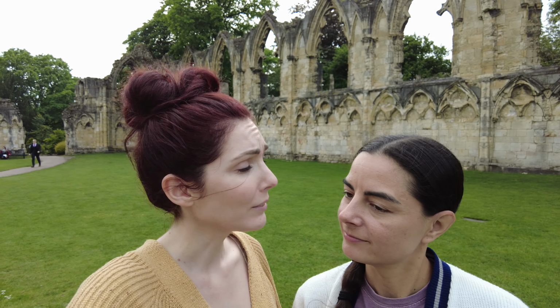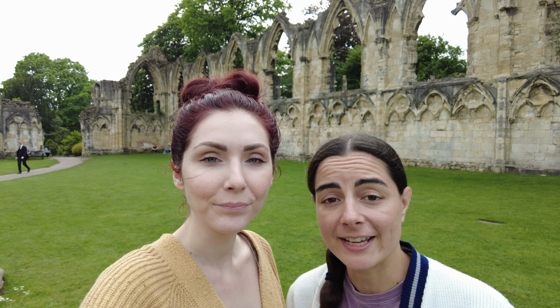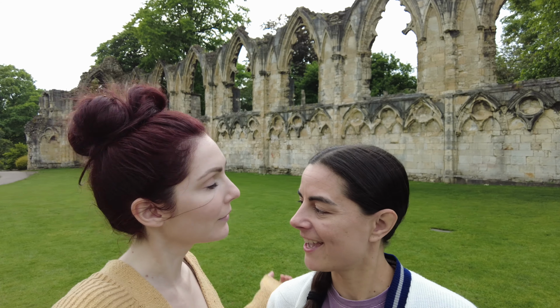It's so beautiful here. It's a really beautiful day as well. It's quite warm. It's a little windy at the moment, but the sun keeps peeking out, which keeps a nice temperature. So we've got the ruins of St. Mary's Abbey behind us, which is very old and very interesting.